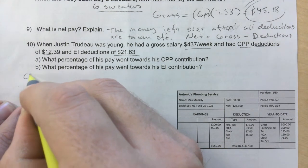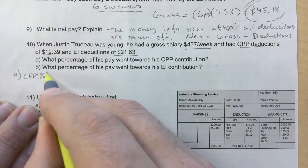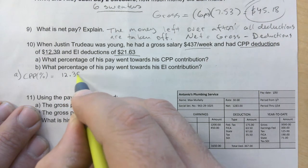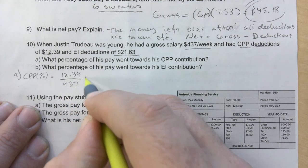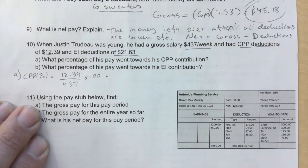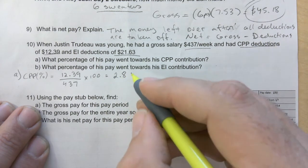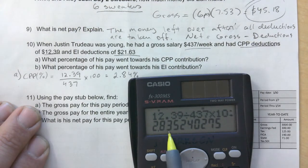So if you want CPP as a percentage, we're going to do A here. You take the CPP, which is 12.39, divide it by the 437, and multiply it by 100. And that's 2.84% if you round it correctly. Just watch out for rounding. 2.84, because that 5 bumps that to a 4.